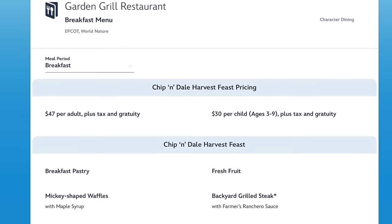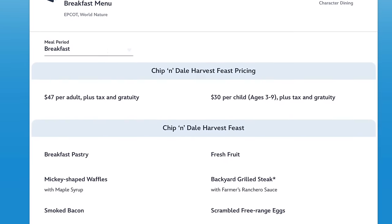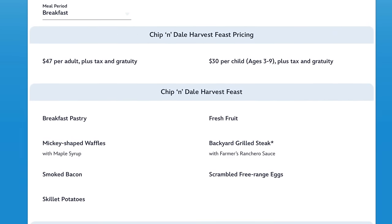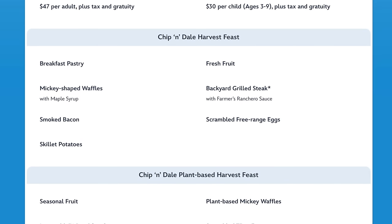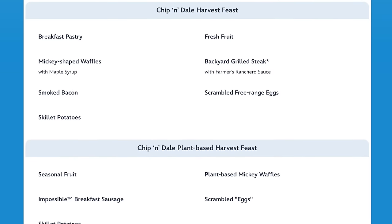For adults, it is $47 for breakfast, and for kids, it's $30, and that's of course plus tax and gratuity for both of those. And then the family style goodies that they bring you include Mickey waffles. You can get a plant-based option to your table, so you can get plant-based waffles and plant-based sausage and whatnot. But then the non-plant-based has scrambled eggs, bacon, I think some steak, some potatoes, the waffles, of course.